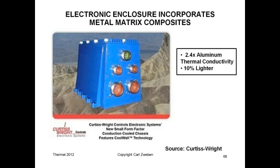Working our way up again now to level 3, we have an electronic enclosure that incorporates metal matrix composites. The composite has 2.4 times the thermal conductivity of aluminum, and it's 10% lighter, and this is a production part.